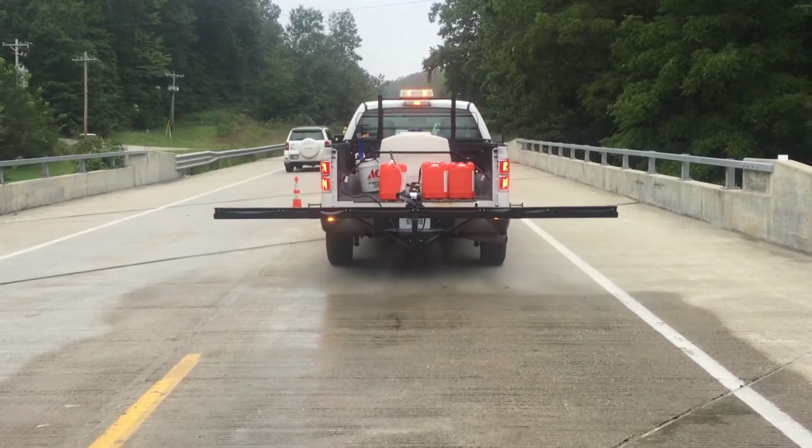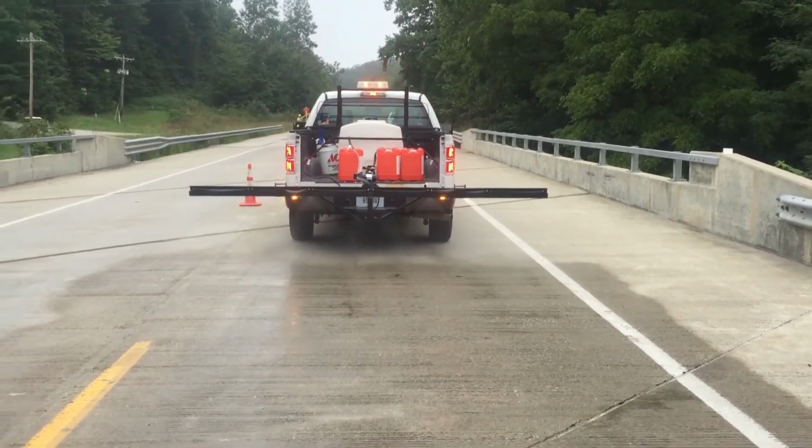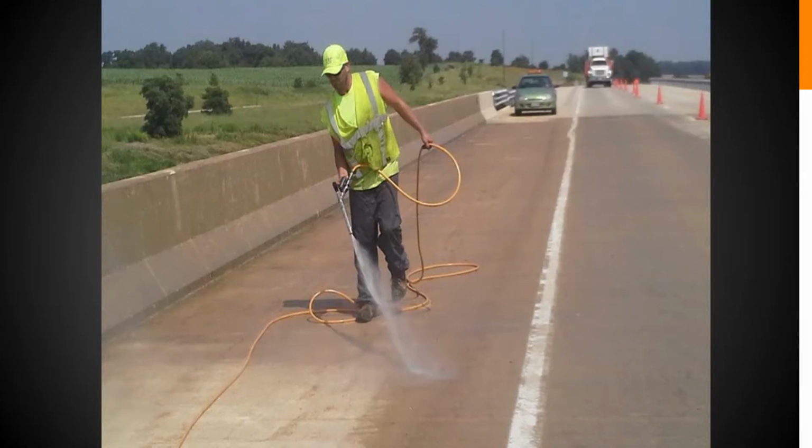If you're going to set up traffic control, one guy's in the truck, one guy's doing the application rate, but you just have to be timing that truck to drive at 3 miles an hour, which is kind of difficult to do. Then there's hand spraying. Not the most efficient way, obviously, but if you're doing the barrier walls, this is Illinois, if you're doing the barrier walls and you're doing the tops, it's a great way to do it, or if you're doing over the sides.